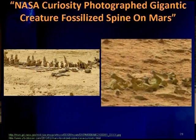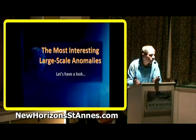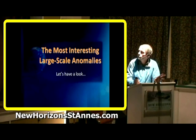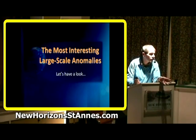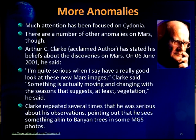Now we're going to have a look at some larger scale anomalies which are also present. One of the first things, again, I included in the original presentation partly because of the person involved. A lot of attention has been focused on Cydonia, which is the region of Mars that Richard Hoagland and a lot of other researchers have talked about. I will mention it briefly in this presentation. Cydonia is where the legendary face is on Mars, which I think is probably artificial, but I think there is more definite data than the face, to be honest, which I've got coming up later.